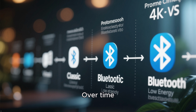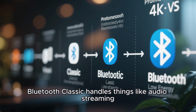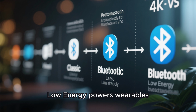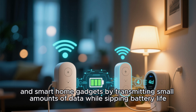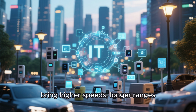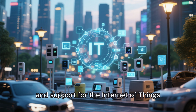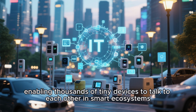Over time, Bluetooth has evolved through versions. Bluetooth Classic handles things like audio streaming, while Bluetooth Low Energy powers wearables and smart home gadgets by transmitting small amounts of data while sipping battery life. The latest versions, like Bluetooth 5.0 and beyond, bring higher speeds, longer ranges, and support for the Internet of Things, enabling thousands of tiny devices to talk to each other in smart ecosystems.